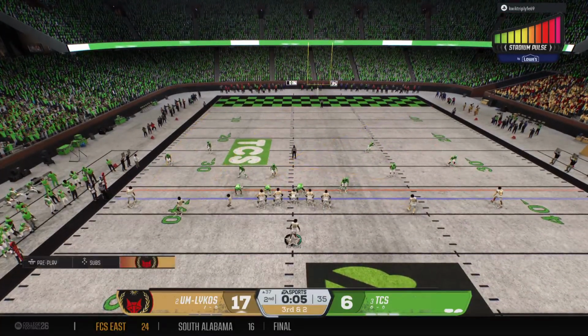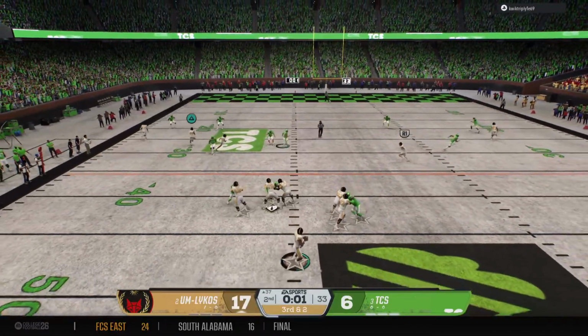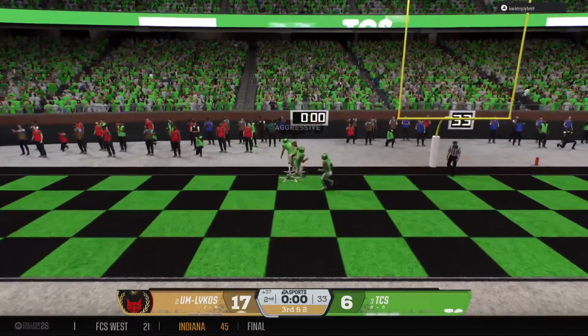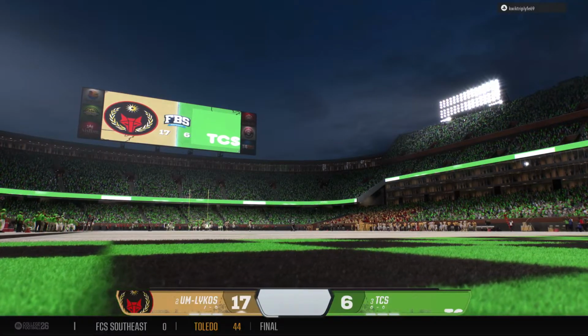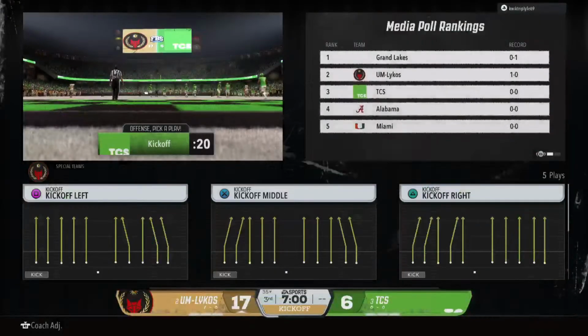Time ticking away. Time for just one more play before halftime. On third and short, they'll try to throw for it here. Deep shot toward the end zone. And it falls incomplete. They tried for a big chunk play on the final play of the period. And that will do it for the first half here. Kevin Connors now has our halftime update.